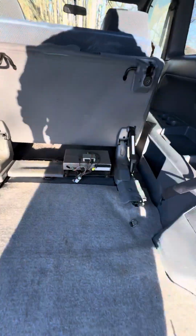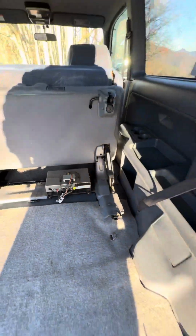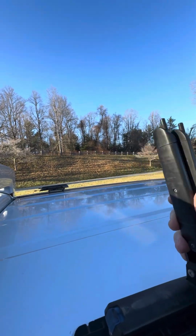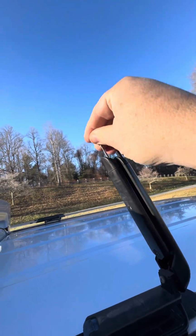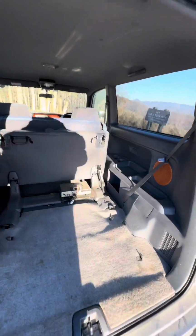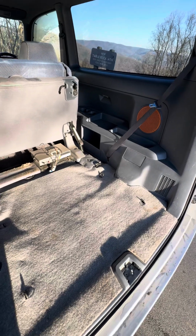What the heck this is, I don't know. I saw that it had four antennas on the top. So if any of you guys know what this stuff is, I don't know. It's not Starlink. This predates Starlink. But it has two on this side. Two on the opposite side. So I don't know what we're getting into there. If you happen to know, please drop it down in the comments, because I have no earthly idea. Maybe we can look at this thing.